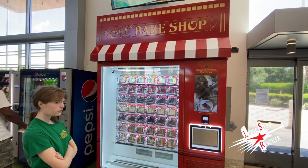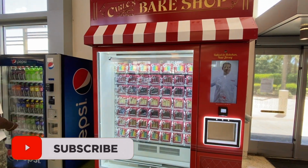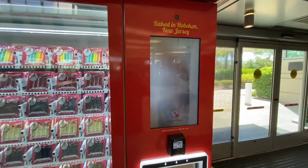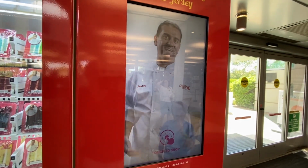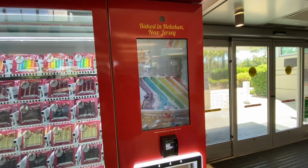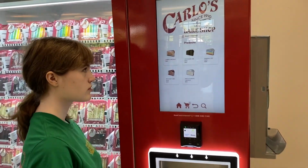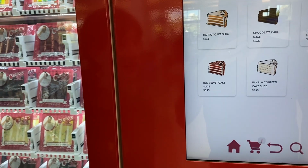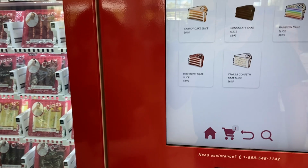I'm here with Violet and we found a Carlos Bake Shop vending machine. No way. And there he is, Carlos the man with his variety of cakes. The Hoboken, forget about it. I got a cousin from there. All right, so what are our options? Carrot cake, chocolate cake, rainbow cake, red velvet, and vanilla confetti here.